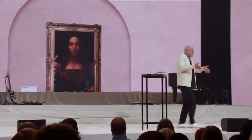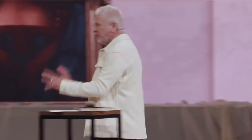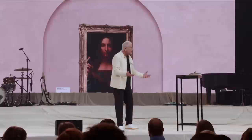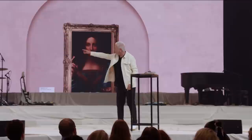Savior of the world. And everyone in the film is asking, is it a Leonardo da Vinci? I'll let you watch the film and you can come to your own conclusion. But every single person in the movie is asking the same question: is it a Da Vinci? And not one time in the film did anyone ever ask the question, is he the savior of the world?